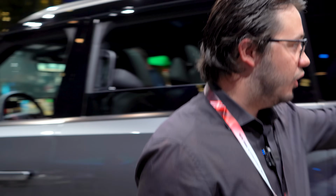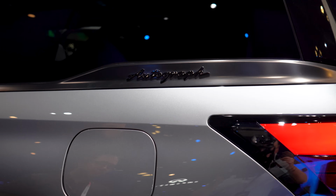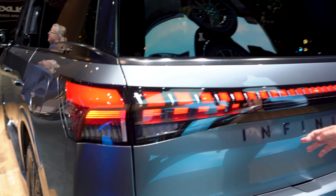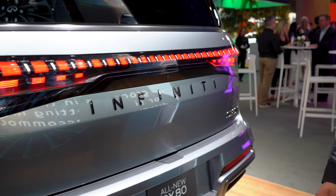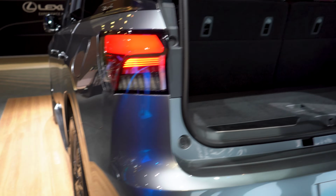Over here, you've got the Autograph emblem there because this is the Autograph trim level, one of their higher trim models, their highest actually. Back here is all new too. You've got LED light strip that is separated by these silver accent pieces through there, which I think looks gorgeous. Reverse lights and turn signals there, and right here a button that opens up the tailgate. Opens pretty quickly, that's always convenient.